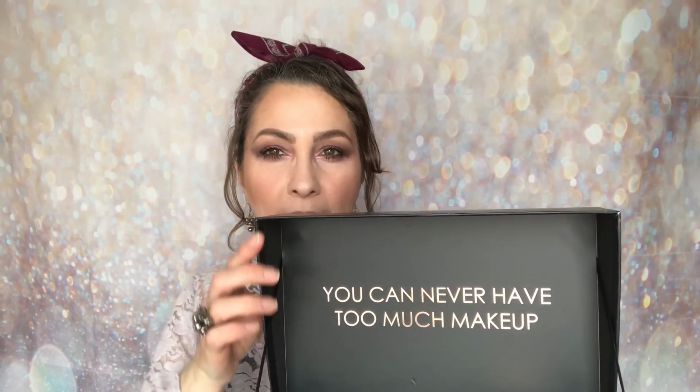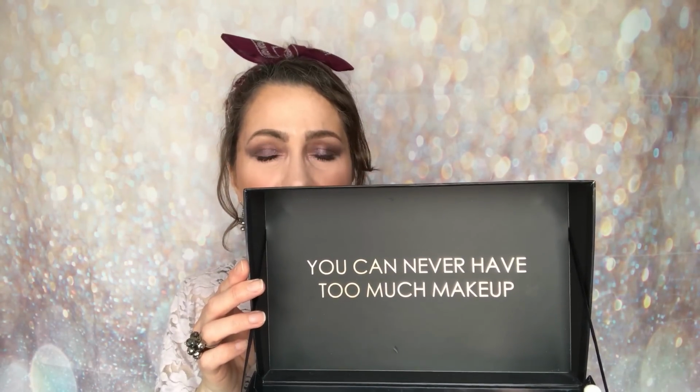The next product is this. I'll actually just share with you the box that I've got all my goodies in. It's from Revolution. It was one of their Christmas sets, and it's the one with the beautiful top. And what I really like is when you open it up, it says, "You can never have too much makeup." And how true. Never a truer word spoken.